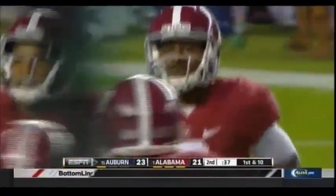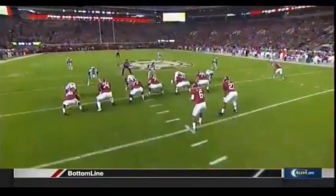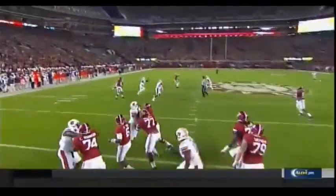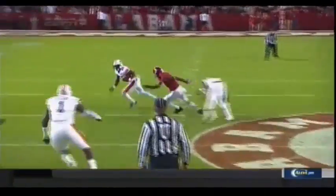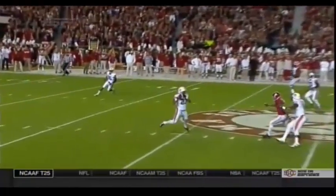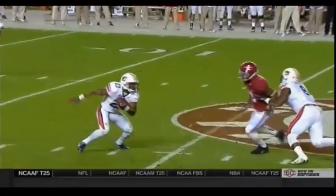Well, I don't know if it's one of his ankles that's bothering him, but that time he let that ball go high and down the middle of the field, and that's certainly a no-no, especially in this situation with less than 45 seconds left in the first half. And now Auburn back in Alabama territory at the 41. That's a big error by Blake Sims.